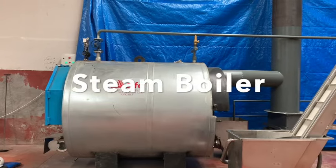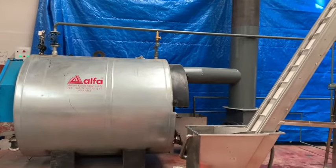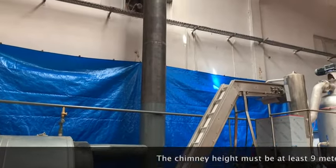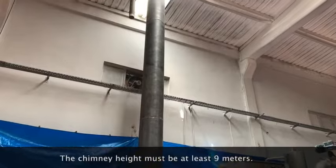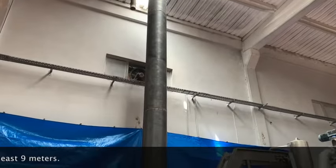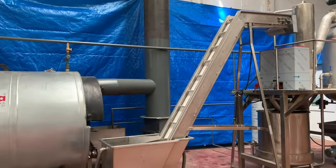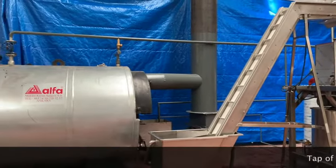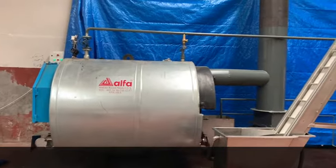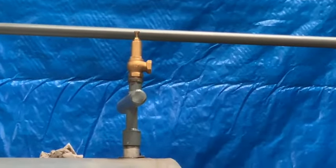Steam boiler. The chimney height must be at least 9 meters. On top of the steam boiler, there is a safety valve. It opens when there is excessive pressure and provides safety.